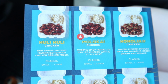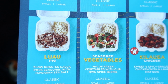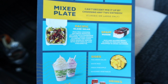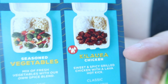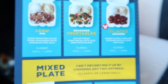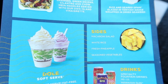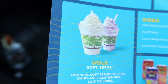Mostly chicken, so you got all the chicken. I'm not even gonna try. Honolulu's easy, Molokai, Hui Hui. I ate the luau pork, which is slow roasted Kalua pork. Vegetables for your vegetarians, and this is what she got, just so that you know, guys. This is what Jazz got, the Kilauea sweet and spicy grilled chicken. It was so good. Spam sides, you can get an extra side of the macaroni salad, white rice, fresh pineapple, or seasoned vegetables. And then, of course, the Dole Whip.